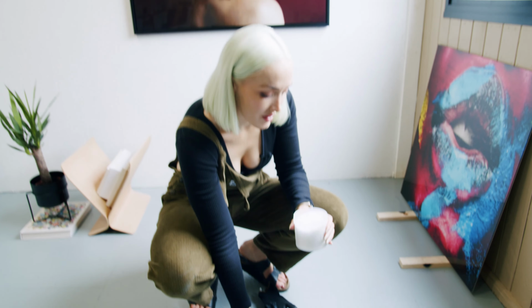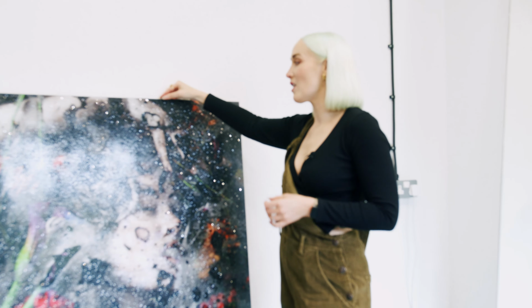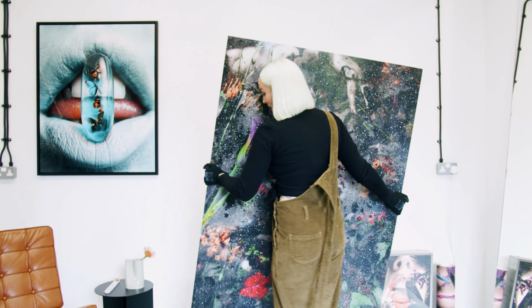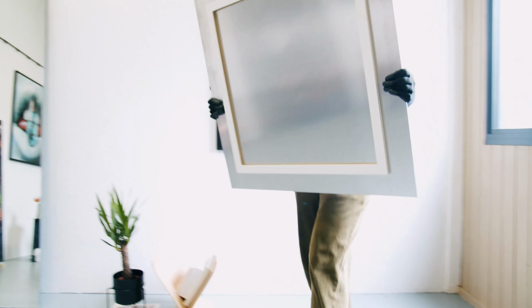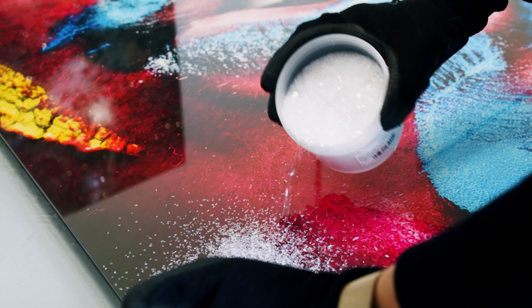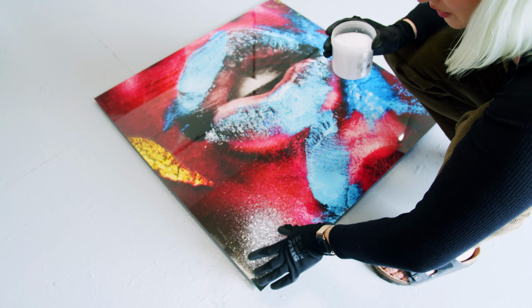So this is the diamond dust in its raw form. All of these pieces are printed onto aluminium. It's then overlaid with acrylic glass. And when I get it back from the printers, once it's been mounted onto the aluminium, I hand finish each piece with a layer of resin and then a layer of the diamond dust. So on one of my other pieces, I'm just going to do a test corner to see how the diamond dust will look on it before I apply the resin. And when the diamond dust is mixed with the resin, it goes more translucent, so it picks up the pigments that are underneath, as you can see in this one.